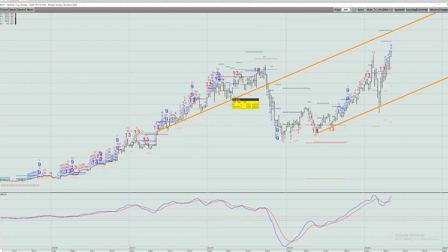More importantly, when you have a strong uptrend that gets a major pullback, notice where the 2-13s for buys came in.